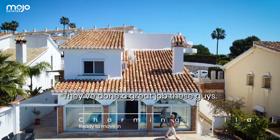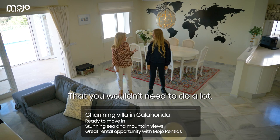And that's the thing with the reformed villa, that you wouldn't need to do a lot. You can just move straight in and start enjoying it. And have a party. For sure. Women's cave. Yeah.